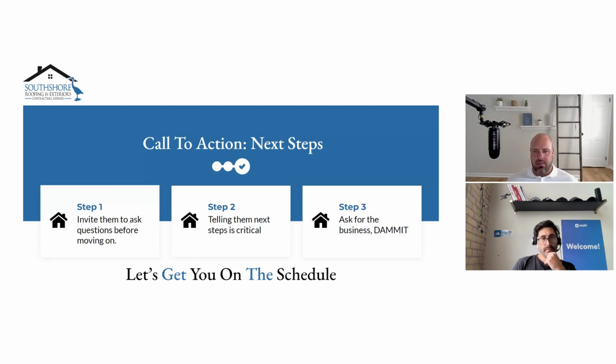The next piece is telling them the next step. So at the end, you present your price or whatever. You present the option for them to file a claim. You present the option for them to do whatever. You need to tell them what the next steps are. And then the third most important one is ask for the business.